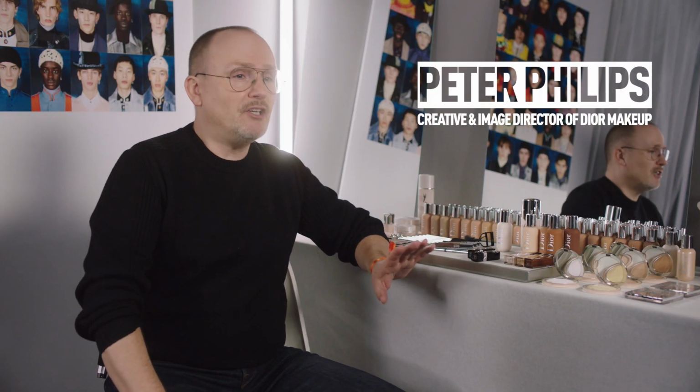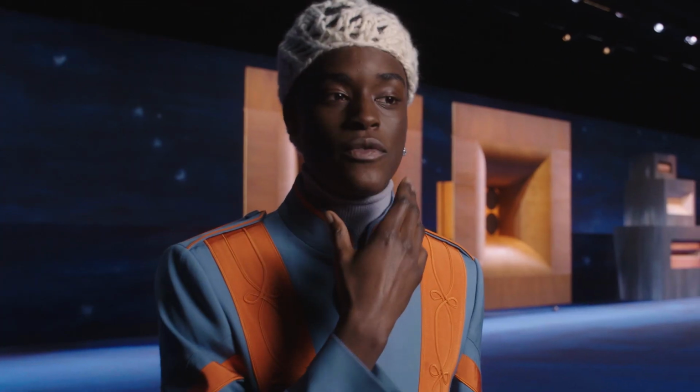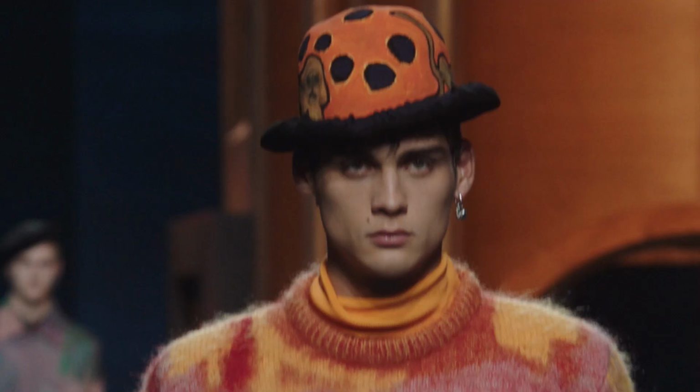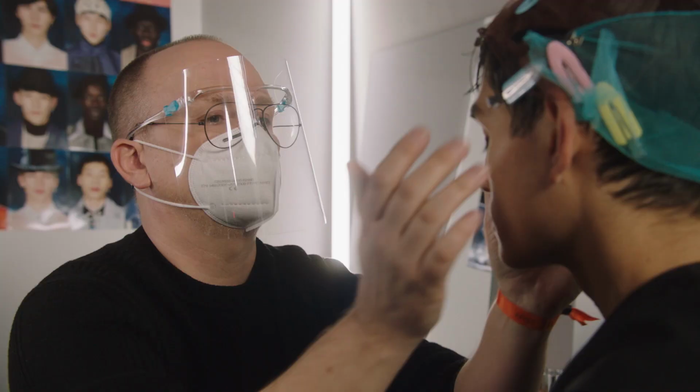For the show, we're going for a very natural look. In combination with a wet hair look, we went for a very natural luminous skin. So I've got makeup on, but I don't feel it. Very soft, very easy, very natural. I really like it. To get that look, I started prepping the skin with Capture Totale Super Potent Serum.